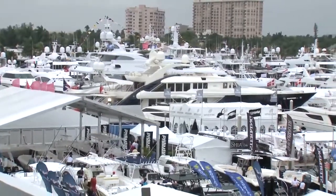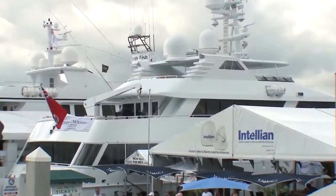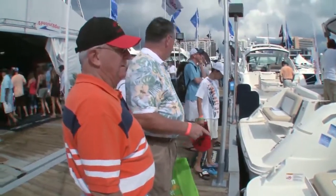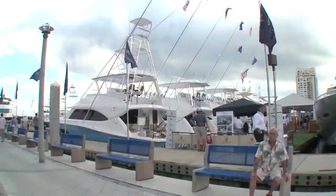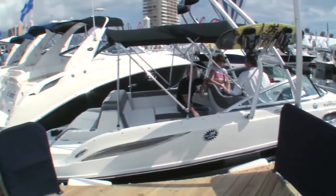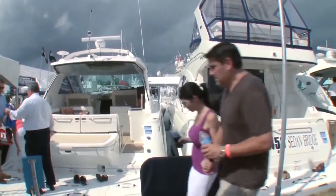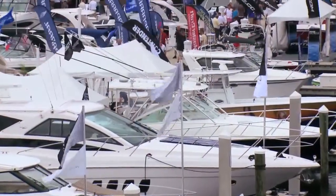The Fort Lauderdale International Boat Show is a show of extremes, from 250-foot super yachts to family-friendly bow riders and everything in between. The in-water displays span across the Los Olas Marina, the Hall of Fame Marina, and the Bahia Mar Yachting Center. If it's a powerboat, you will find it somewhere in the maze of floating docks, many of which are put in place only when the show is on.